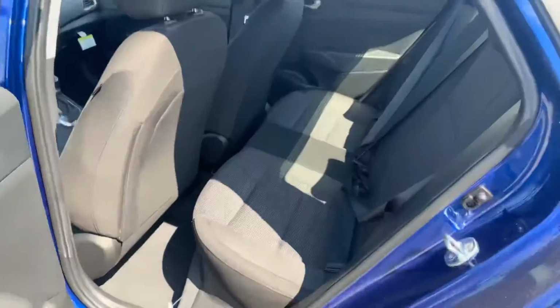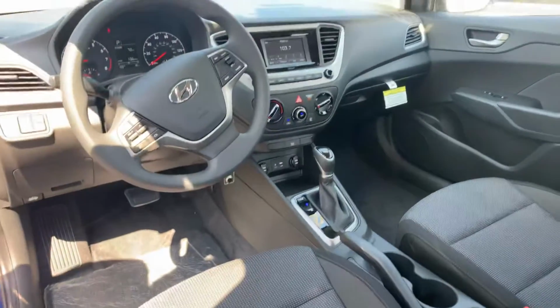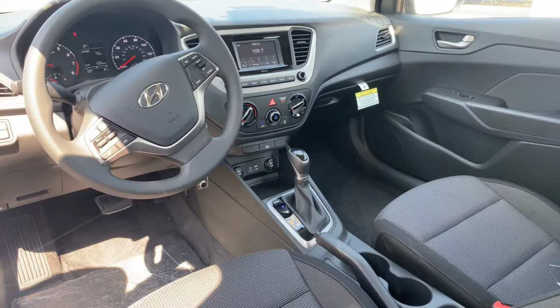On the inside, premium cloth throughout the entire vehicle. We got the drive mode select, you got your cruise control, 5-inch touchscreen display, and a ton of other safety features in this vehicle.